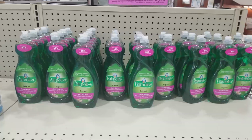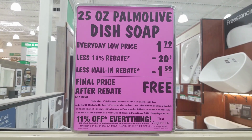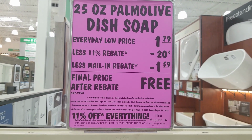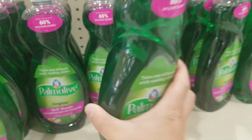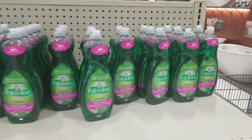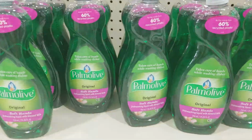Stepping over money. Here we have some Palmolive dish soap, 25 ounce original, limit of 6. Here's the barcode if you want to scan it on your app. Make sure your store has it in stock, but it's one of the advertised deals this week. Everyone should be able to get that. So limit 6, we're right down the main drag. There's the front door.